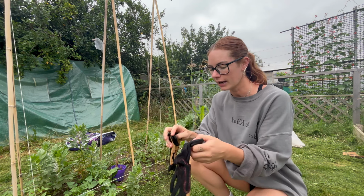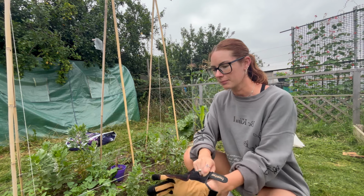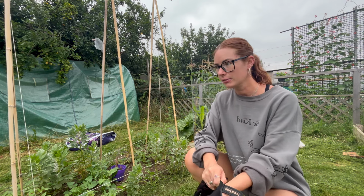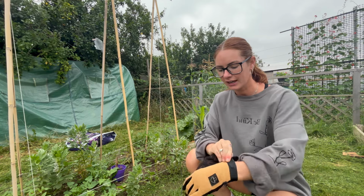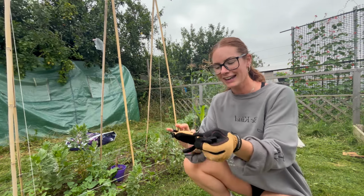They're a little bit tight, I won't lie. I think I picked up the wrong size, but I'd rather them be too tight than too loose, which is the issue. So I just feel like actually maybe they're quite nice, a little bit more snug. But look, they're so beautiful.